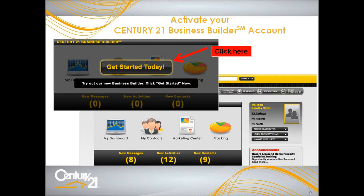So here are the big steps now. How many of you are compelled to at least look into it more, get engaged in the system? It looks like something that would benefit you in your business. Okay, good. It's very simple to get the system started. So we're going to walk through some of the activation steps. When you first log into your Business Builder, if you haven't activated your account yet, it's going to say, get started today. You click on that.